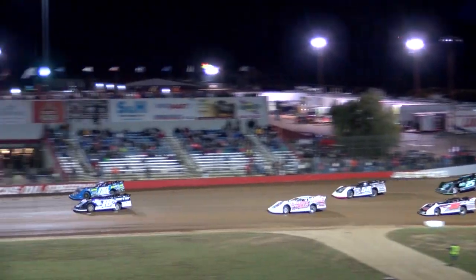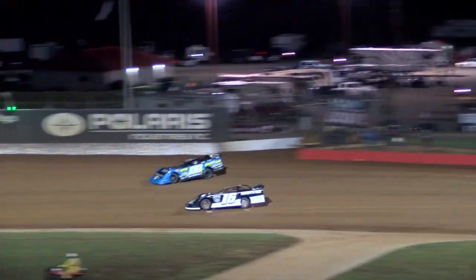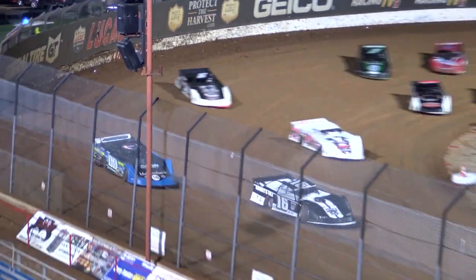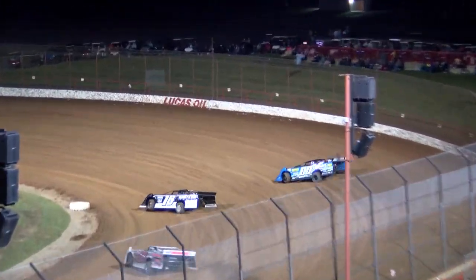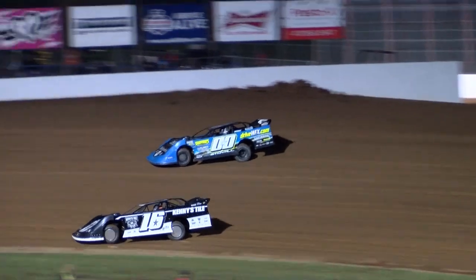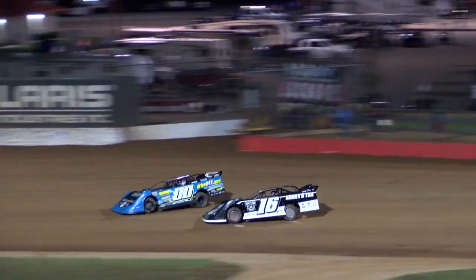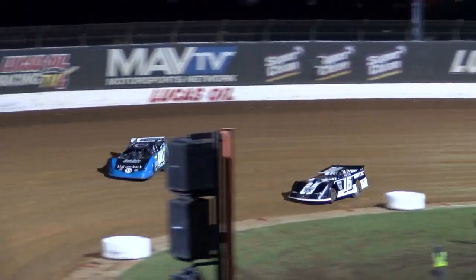Siebert and Stovall go side by side down the back straightaway. Stovall inches ahead, but not by much. They'll work through 3 and 4 here. We'll see who leads that opening lap, and it will be the 00 of Stovall by less than half a car length. Stovall and Siebert. Jackson runs third. Eckrich and Overkramer fourth and fifth. Moyer sixth.